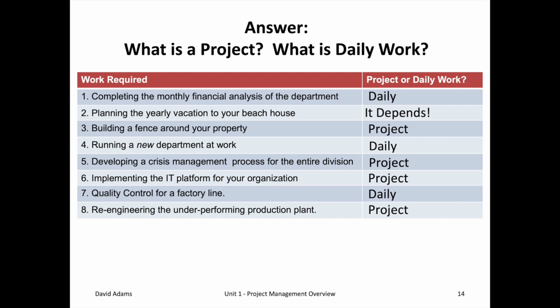Okay, what are the answers? Which of these are projects? Well, definitely building a fence around your property is a project, developing a crisis management process for the entire division, implementing the IT platform for your organization, and re-engineering the underperforming production plant are all projects. You can consider daily work as completing the monthly financial analysis of the department, or running a new department at work, or quality control for a factory line.